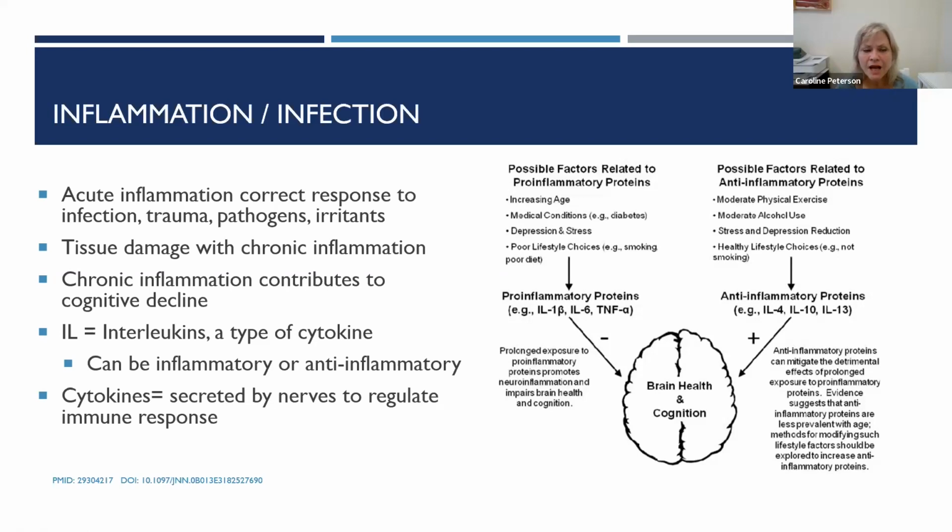So interleukins, IL is interleukin. You're going to see that over here. Interleukins can be either pro-inflammatory or anti-inflammatory. They are cytokines. Cytokines are secreted in the nerves to regulate immune response. What we need is a balance of pro-inflammatory and anti-inflammatory. We need the pro-inflammatory initially, then turn off. Then we need anti-inflammatory for rebuilding. And what we need is the pro-neurogenic lifestyle in order to make this happen. That's what we'll be talking about going forward.